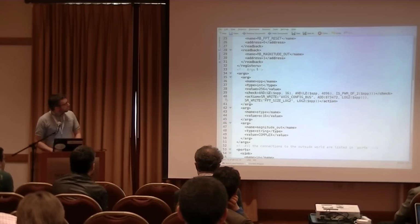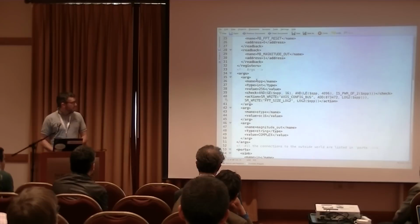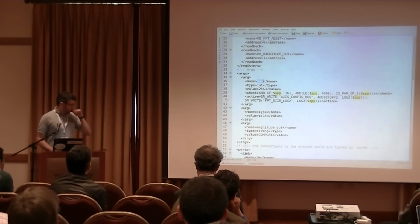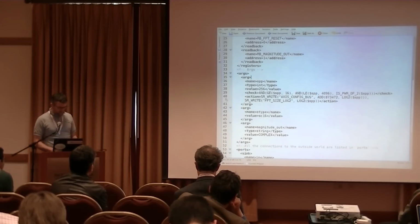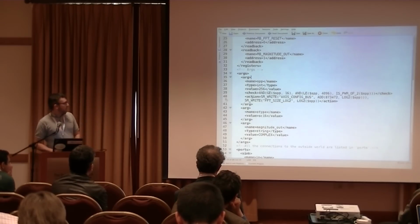The arguments are something specific to the host side. We have an argument called SPP, which is samples per packet, but it is also identical to the FFT size. Why did I call it SPP? Most blocks call it SPP. On the FFT block, we could have called it FFT size. It might have been more descriptive, but this is more consistent with what we use. And these are all our arguments.